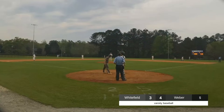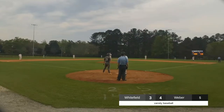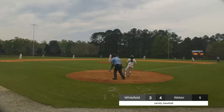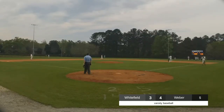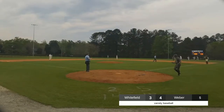Taylor Craig, the man due up, trying to get things going. That one popped up in play. Who wants it? Right fielder says he's got it. He does. Two down.